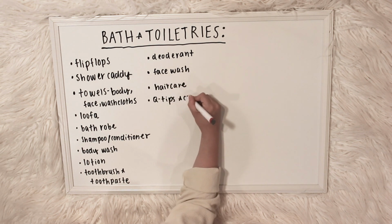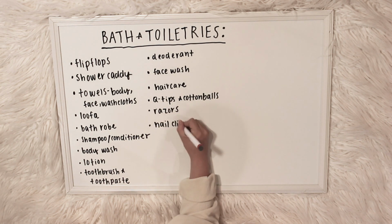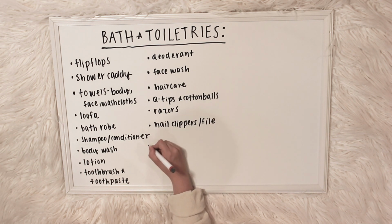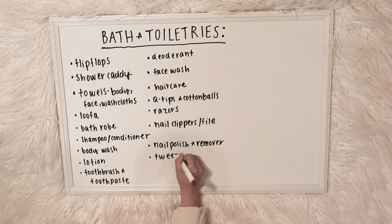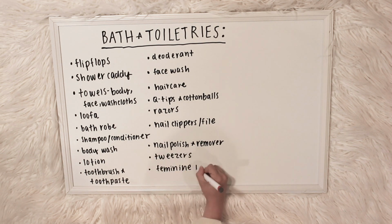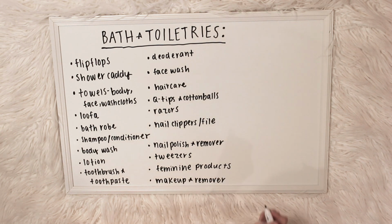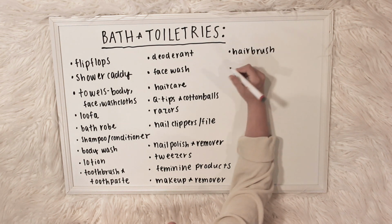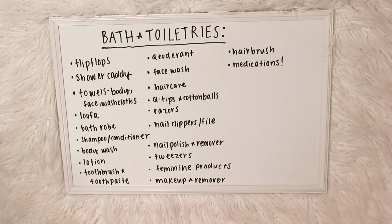Deodorant, face wash, Q-tips, and cotton balls, hair care, razors to shave, nail clippers and a nail file if you want a nail file, nail polish and remover. That's really fun to have if you have people over and you want to have like a girls' night, if you're a girl. Tweezers, feminine products, makeup and makeup remover. And then you'll need a hairbrush and medications. Don't forget your medications. On a lot of the packing lists I saw online, they never really included medications. It's a given, but you might as well just write it down so you don't forget your medications at home.